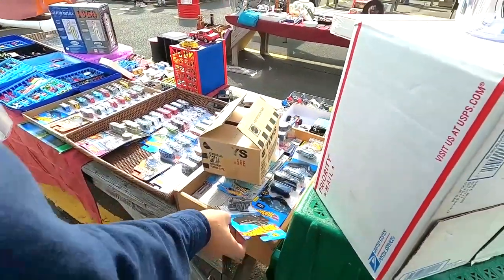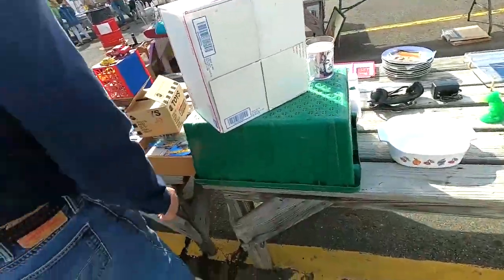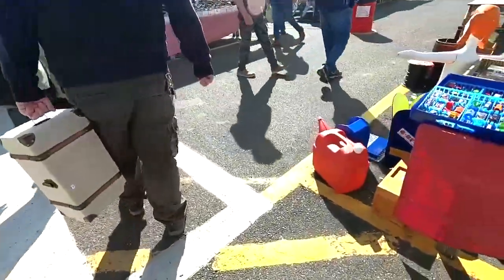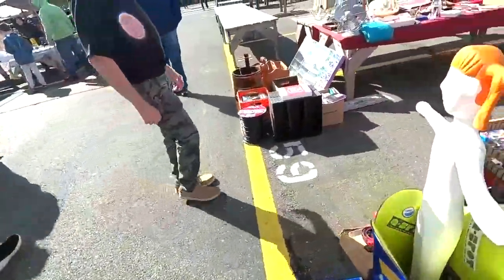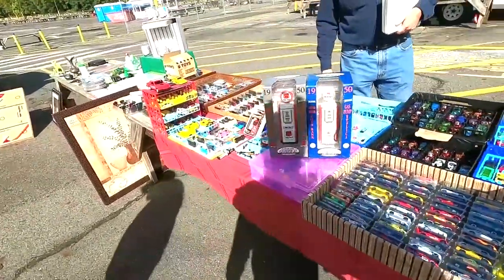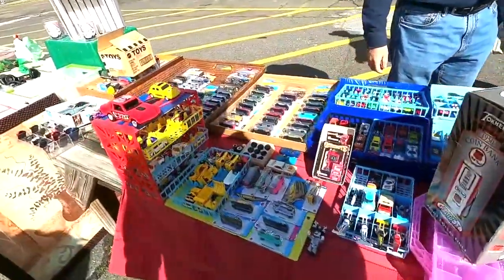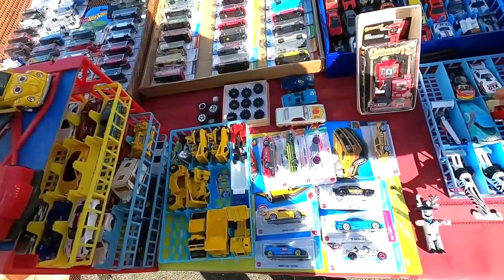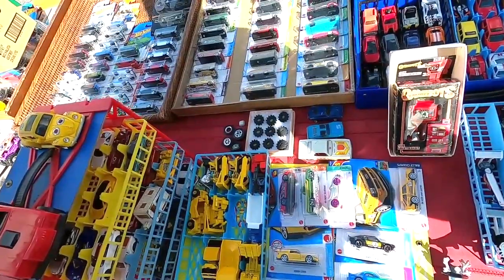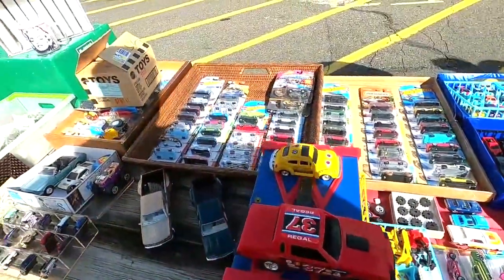And then we ended up finding this car guy, and I actually found some cool stuff here. I was surprised that the stuff I found was still here, even though this guy probably shows up every week to the flea market. Oh, that car looked like a McLaren or something. Yeah, that guy was flying. The new Corvettes, you can't even tell sometimes. That's what I said.